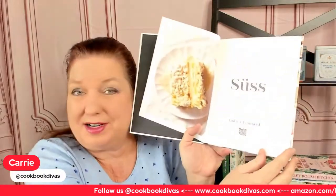All right. Sweet German Treats for Every Occasion is by Audrey Leonard, and this book is by Page Street Publishing. And I bought it for myself as a little Valentine's present. And I am of German ancestry, and my German grandmother did quite a bunch of baking.